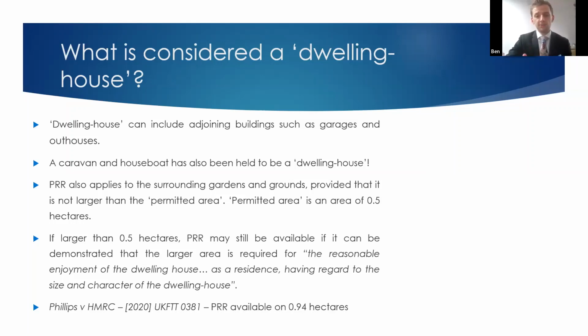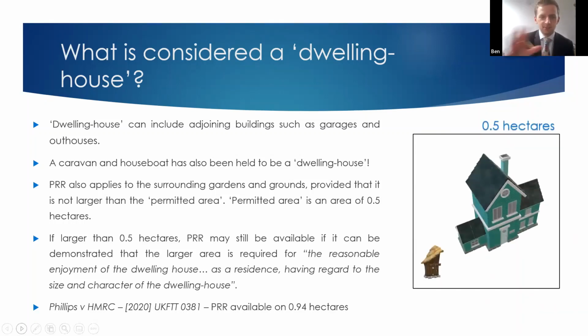As stated previously, private residence relief is available for the property and surrounding grounds provided it's not larger than the permitted area, which is currently 0.5 hectares. However, a greater area of land can be exempt if, in view of the size and character of the house, a larger area is required for the reasonable enjoyment of the house as a residence. And as you can see at the bottom of the slide, Phillips versus HMRC is where the First-tier Tribunal gave private residence relief on a piece of land that was larger than 0.5 hectares under this exemption. They stressed the importance that you need to have regard to the size and character of the dwelling and its context, particularly its location as well. We've included a little diagram there just to demonstrate the house and the shed within the permitted area.